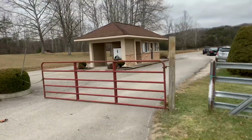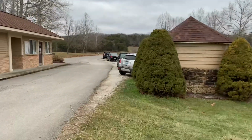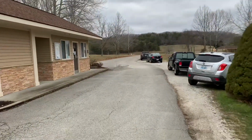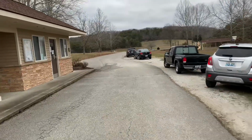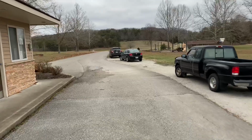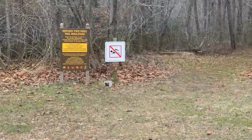A really nice hike. Not a bad day in the low 30s out here. So that's all for the Beech Hemlock and Lick Falls Loop here at Grayson Lake State Park in Carter County, Kentucky.